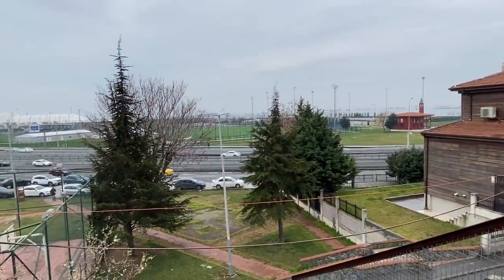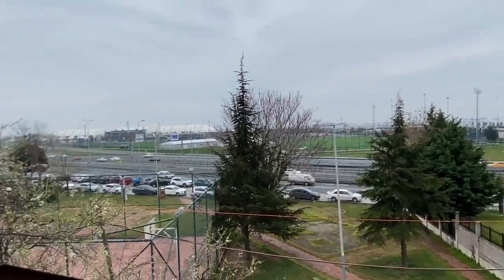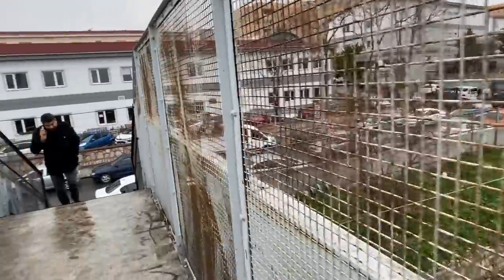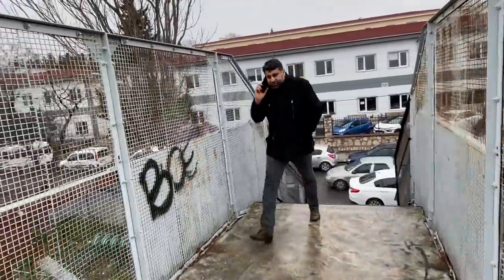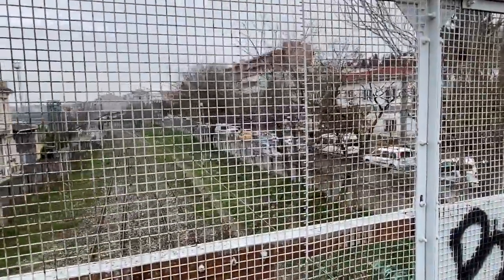Anyway, so here is the Marmara Sea. And here is the railroad. And now I'm gonna go to see my father and see what's gonna happen in the hospital.